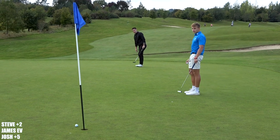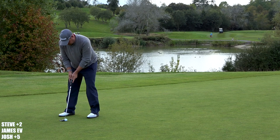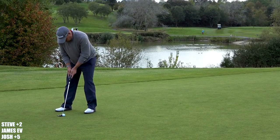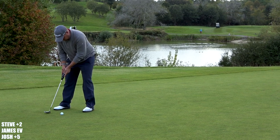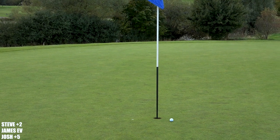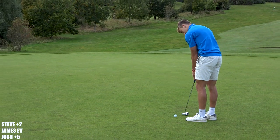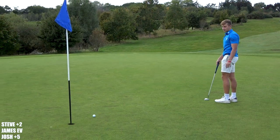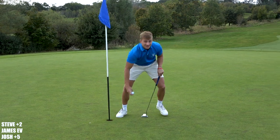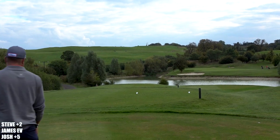Go on. Great putt. Oh, deary me. Is that one of the yips you were talking about earlier? What's the crack, James? Yeah, we've got a great putt for it.